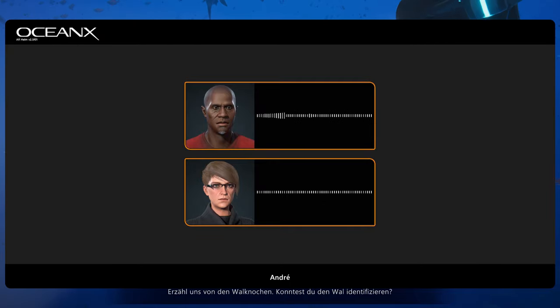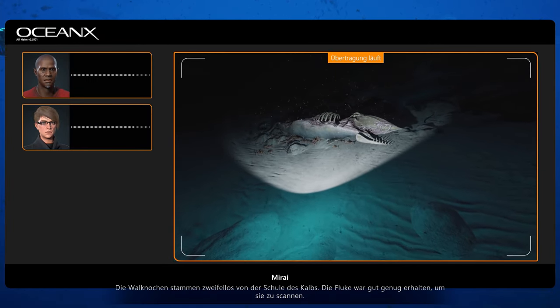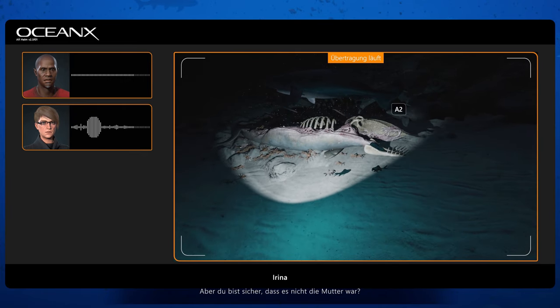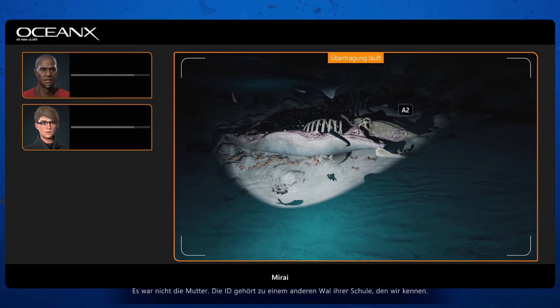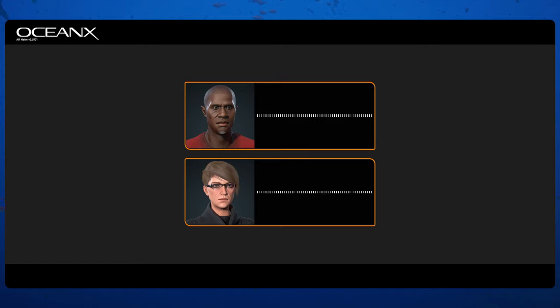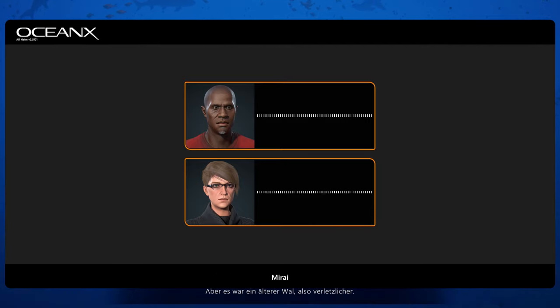Could you ID the whale? The whale fall was definitely from the baby's family. The tail fluke was intact enough to scan it. But you are sure it wasn't the mother? It wasn't the mother. The ID matched another whale we know from her family. But it was an older whale, so more vulnerable.